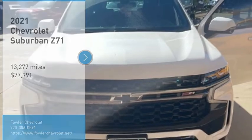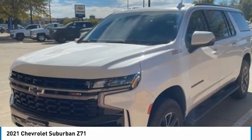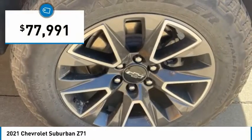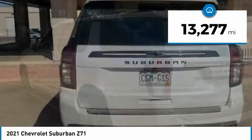Pleased to show you the 2021 Suburban. Suburban excels at towing heavy trailers, hauling loads of people and gear, and enduring hard use and rugged terrain, and is priced below $80,000. This vehicle has less than 15,000 miles.